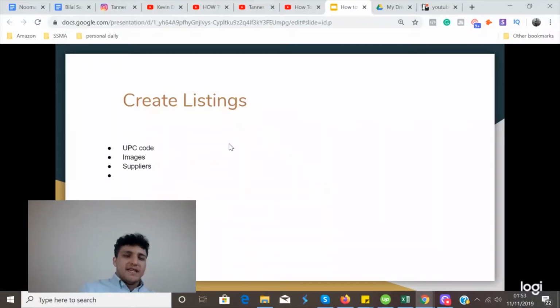After you found a supplier and actually agreed on the deal and you're happy to move forward, we get on to the next stage of the process, which is creating listings. Again, very easy. You go onto your Amazon Seller Central account. After you've set up your account, you need your UPC code, which you purchase from GS1. You create the listing using the images that you got, using the product description and the bullet points. You set everything up and you then create a shipment plan, which I'll get onto in a second as well.